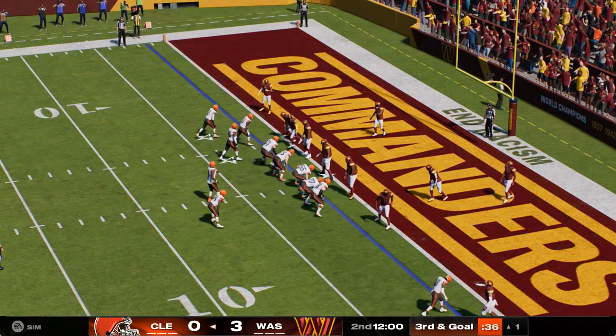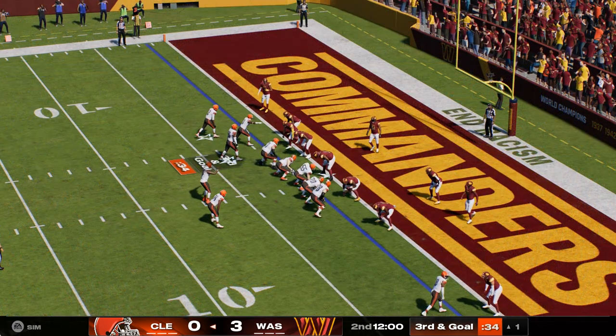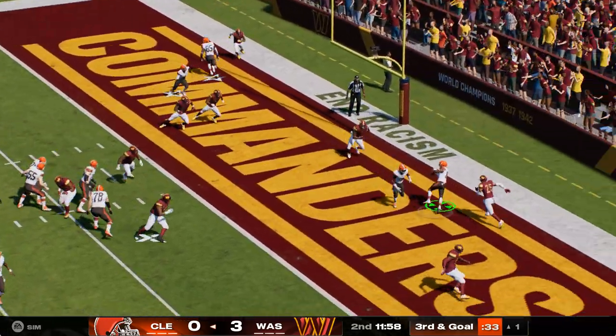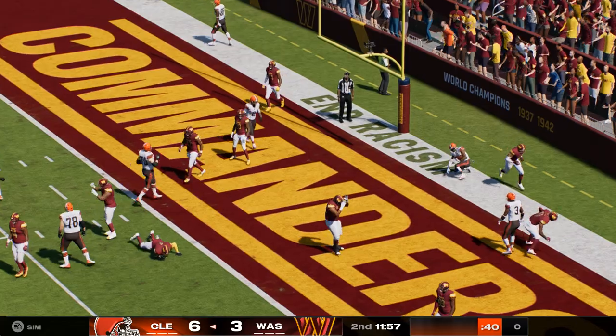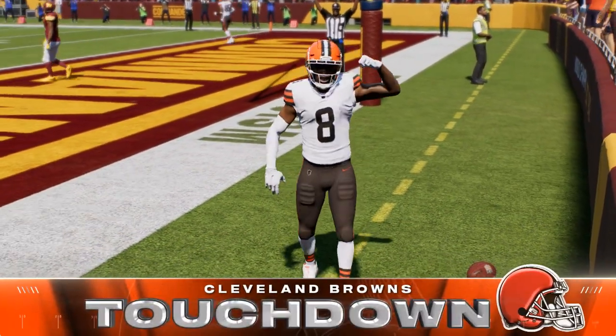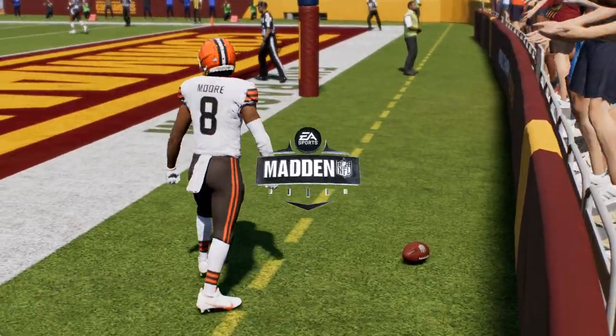Ready to go with the second quarter. And it's the Browns with it inside the red zone. Watson has it, third and goal. And he will score. It's a Cleveland touchdown. The Browns take a second quarter lead.